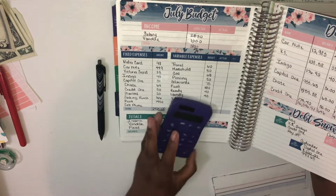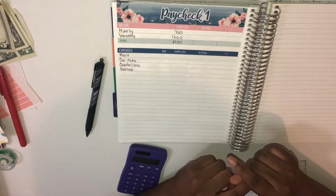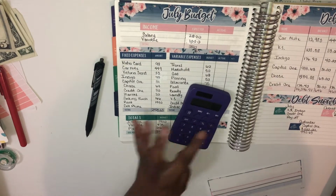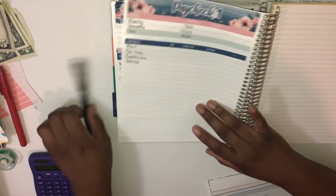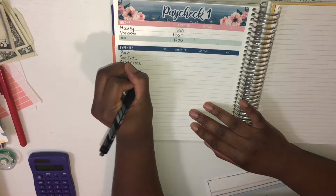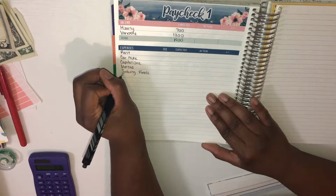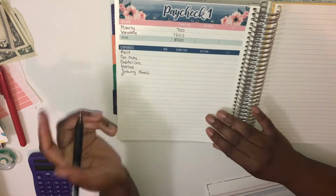And it just all depends for my paycheck what I actually want to do with that paycheck. So sometimes I might just go ahead and fund all my sinking funds, and then sometimes I might not. But I actually think this might help me a little bit better. And then we'll go with writing out their expenses.